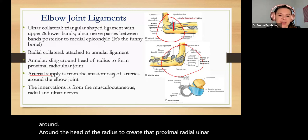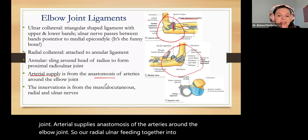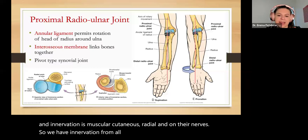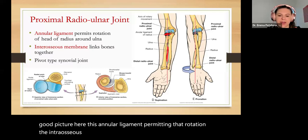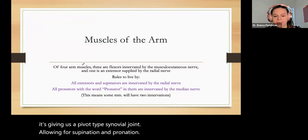Arterial supply is anastomoses of the arteries around the elbow joint. So our radial and ulnar feeding together into the brachial. And innervation is musculocutaneous, radial, and ulnar nerve. So we have innervation from all three. And then you can get a good picture here of this annular ligament, permitting that rotation. The interosseous ligament here is linking the bones together, and it's giving us a pivot type synovial joint, allowing for supination and pronation. Okay.